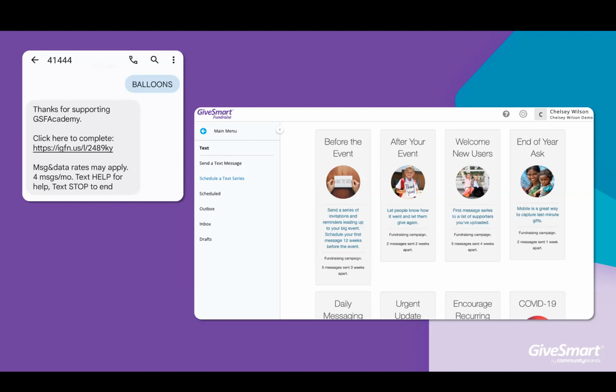So SMS communication or text communication outside of donation keywords is also a great tool for reaching your supporters. And this can be used for things like promoting save the dates or linking to campaign pages, thank you videos, success stories, and so on.